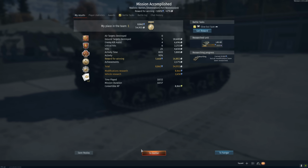Fellas, hope you enjoyed the game today. It's a wonderful combo. The F-82's great late game for cleaning up soft targets in planes, which we kind of only did once. But the Jumbo at 5.3 is immaculate.